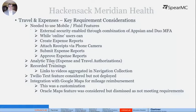The analytic tiles that Gary referred to, there's lots of them, and what we're doing is we're evaluating what's going on out in the expenses world. Who are your users? What's the average time for approval? Where is it sitting in the queue for approval? And the analytics that Gary is able to consume is the user adoption rate of the application.